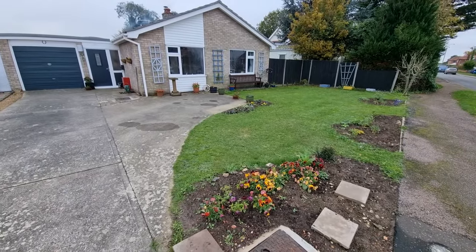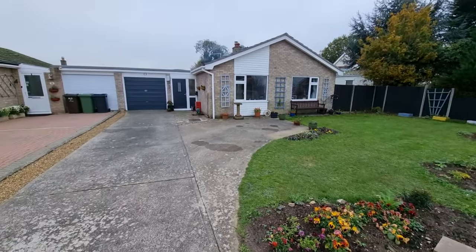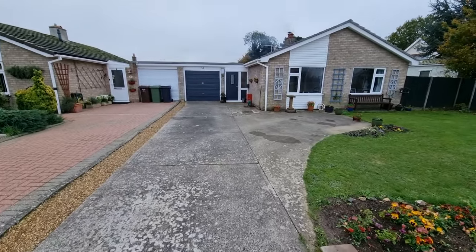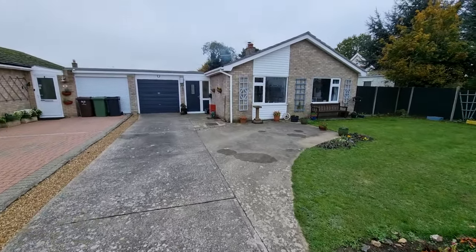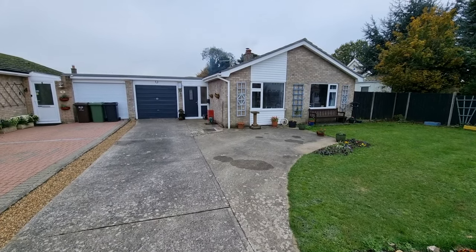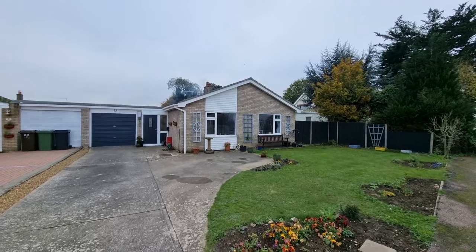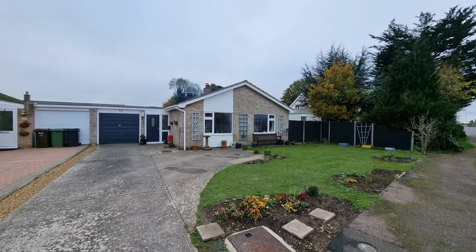Front garden laid to lawn. There's a driveway providing off-road parking, quite comfortably parking for up to three vehicles there, and access to the garage. And we've got outside lights as well.